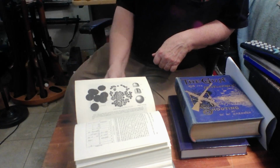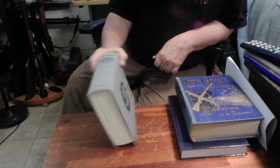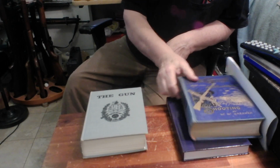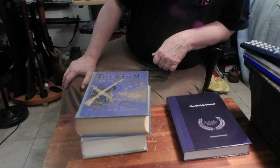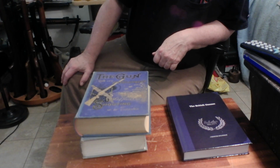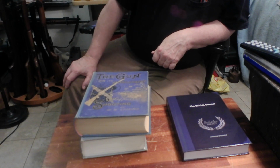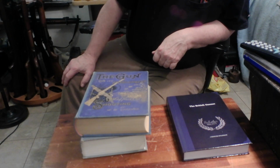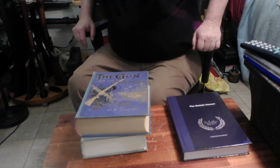Anyway, this is what I have learned, mainly from Greener here, about the Cape gun. Fascinating period in British history, and a really lost art in today's world because there just aren't that many elephants, tigers, lions, and bears that need to be shot with such a big bullet anymore. So anyway, fascinating thing.